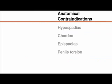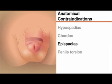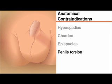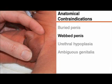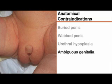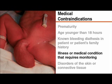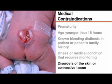Anatomical contraindications include hypospadias, chordee, epispadias, penile torsion, buried penis, webbed penis, urethral hypoplasia, and ambiguous genitalia. Medical contraindications include prematurity, age younger than 18 hours, known bleeding diathesis in the patient or the patient's family history, any current illness or medical condition that requires monitoring, and disorders of the skin or connective tissue that would impair normal healing.